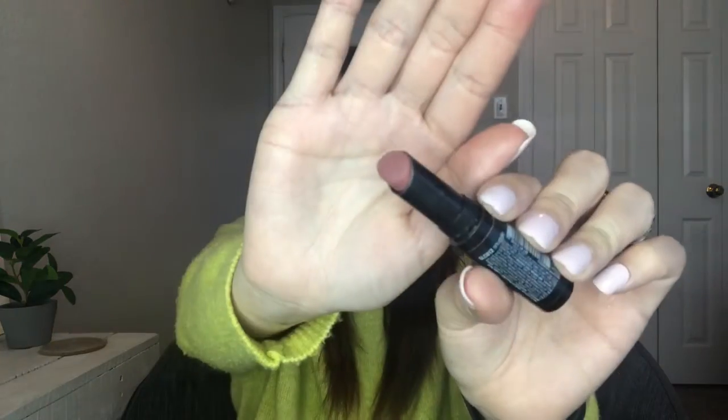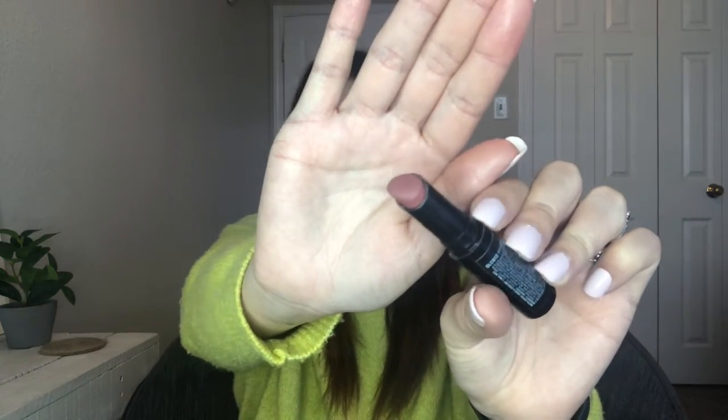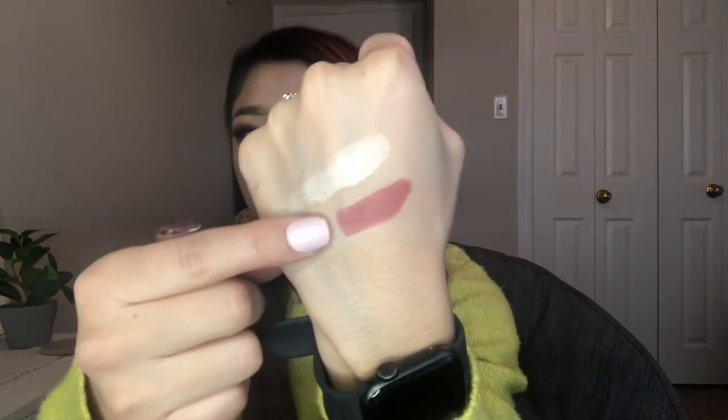I love this. So I have mine in the shade Snuggle, and this one is my absolute favorite shade out of the whole line because it is more of a nude color. But there is a shade right there. It is a really pretty mauve nude. I will swatch it for you guys as well. This one has more of a warmer mauve undertone to it, but it's still a nude shade. So there it is right there. It is beautiful, you guys. This shade with a nude gloss on top is beautiful. Again, I get so many compliments when I wear this shade. I love it. If you're looking for a really nice, a little bit more on the deeper side nude, I would definitely check out Snuggle.